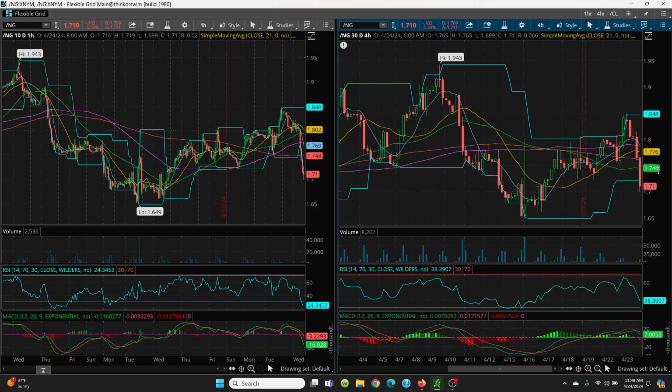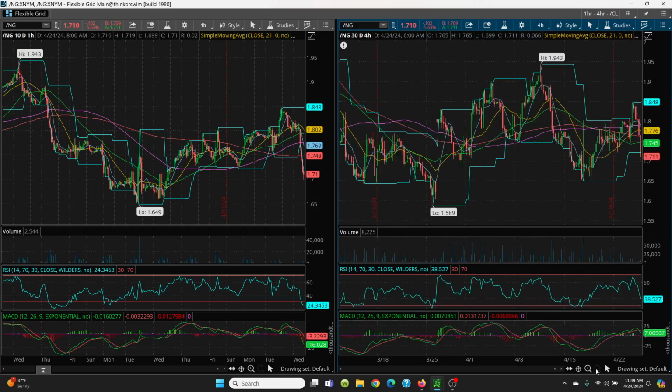If it can retrace and get back up above that 1.72, then we can start hitting some of these, like this 1.74 here, 1.77, and try to work yourself right back up to maybe the top of this candle at 1.80 and maybe even 1.843. But we've got to see how this is going to shake out today.